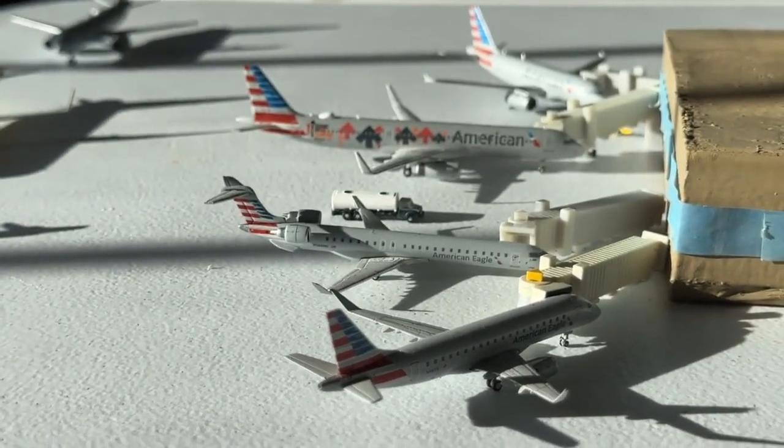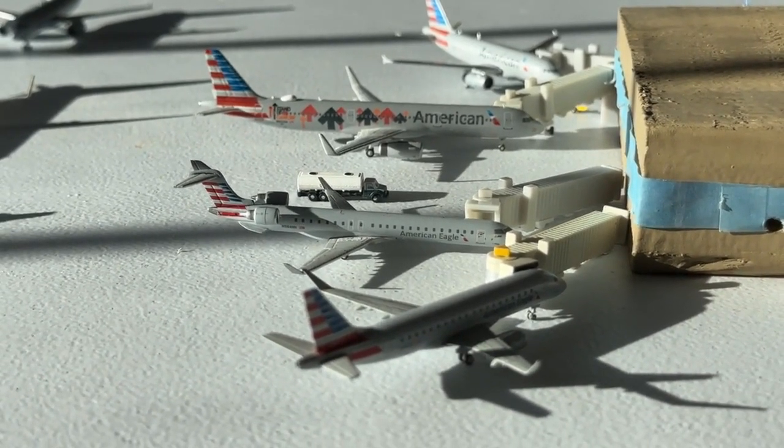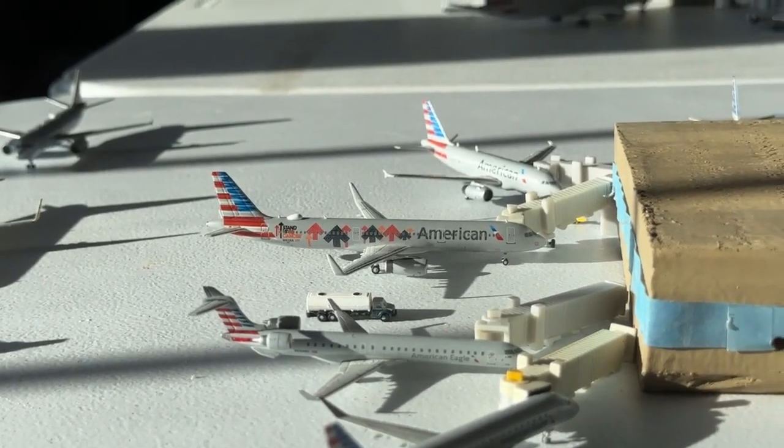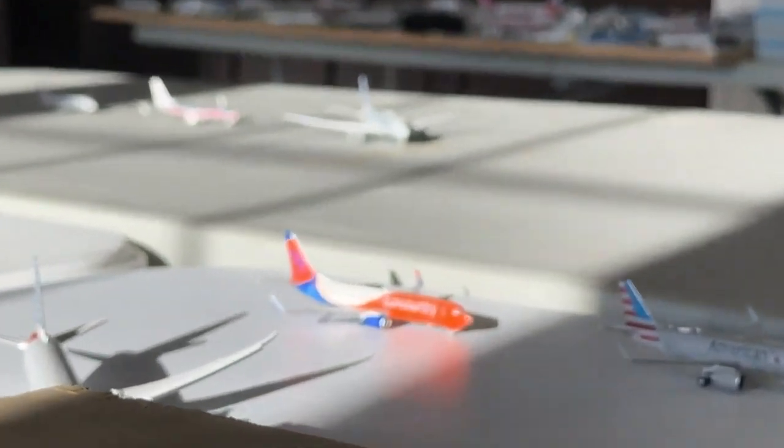And this CRJ-900 here in front of you is coming in from Augusta, Georgia. Now it's heading over to Dayton, Ohio. And there's a little bit better view of the Stanford Cancer 321. Thank you for your patience on that. Back over here to the taxiway. Let's go ahead and get over there.